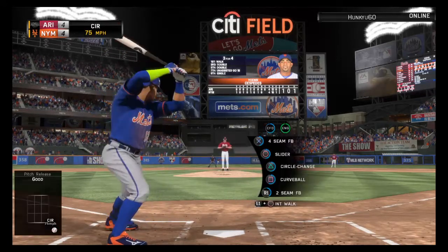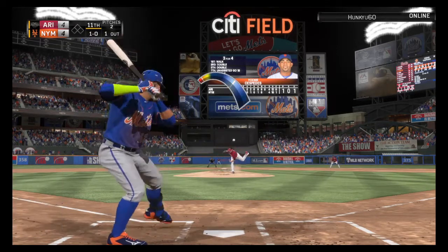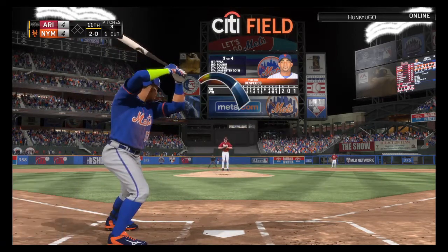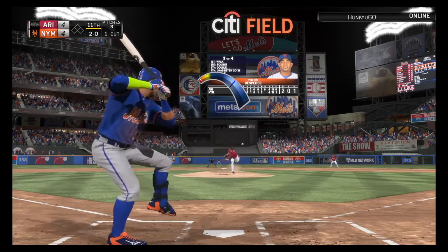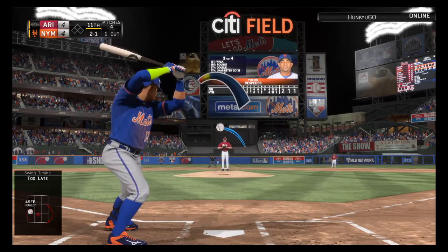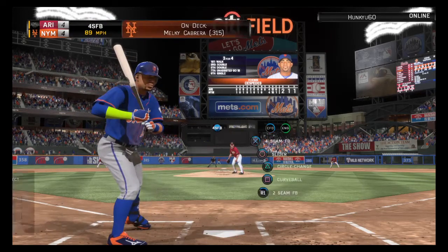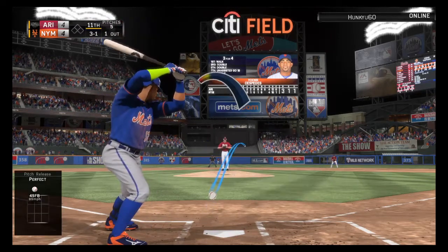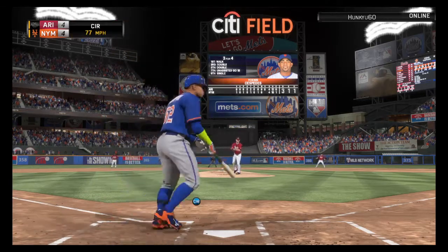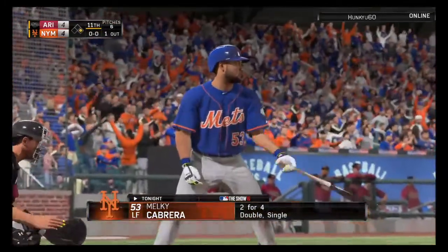And this one's not close. It's in the dirt for ball 1. And this one's too far inside, ball 2. 1 out, nobody on. Swing and a miss on the heater, and it's 2-1. Fastball taken high, and it's 3-1 now. And he lays off, ball 4. So now the potential winning run is aboard at first.